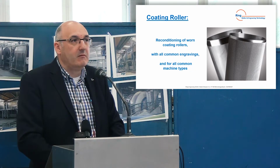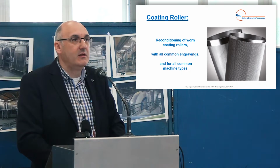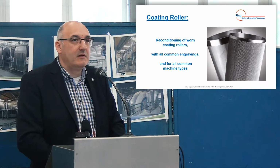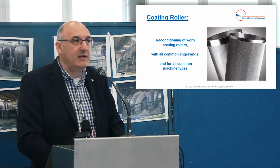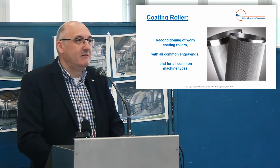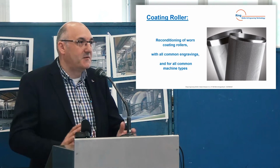We are in a position to offer you a special service, as these rollers may be re-engraved twice. That means when you have bought a new one and it is worn, it can be reconditioned twice, and therefore you do not have to buy a completely new roller each time.